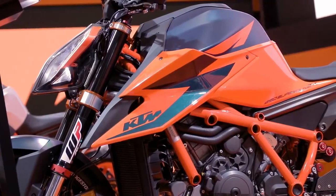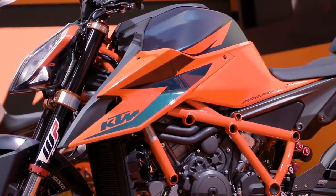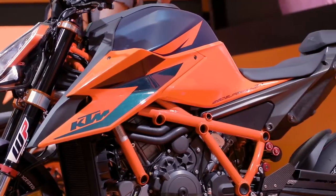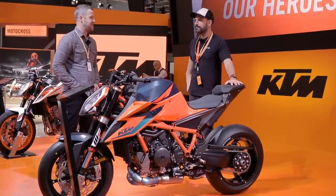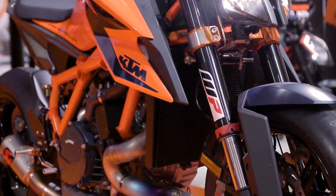That being said though, it has got all the bits to complement that, so it's not just all power. They've done a huge amount of work on the chassis. And that's actually the big thing that KTM are talking about, the chassis, making it stiffer, better handling, more agile, and more, of course, stable. More stable, and pairing it with fantastic components. I mean, WP Apex Pro suspension, which is just phenomenal.